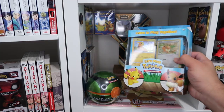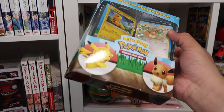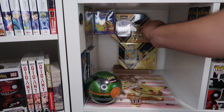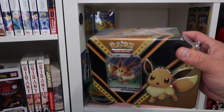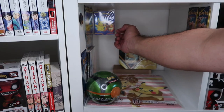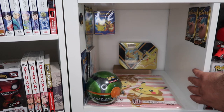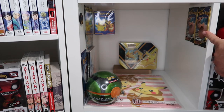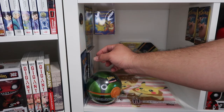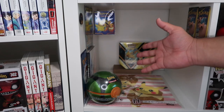Got the Let's Play Pokemon theme decks, Eevee and Pikachu. It goes perfectly with the cube. So have those two. And all the way back here, we have the Eevee and Pikachu V tins. Got the little binder. I kind of taped it to the wall of the cube alongside these two booster packs from the dollar store. Across from that, I have the Pikachu GX jumbo card from the Pikachu GX and Eevee GX collection box, which is one of my favorite boxes.